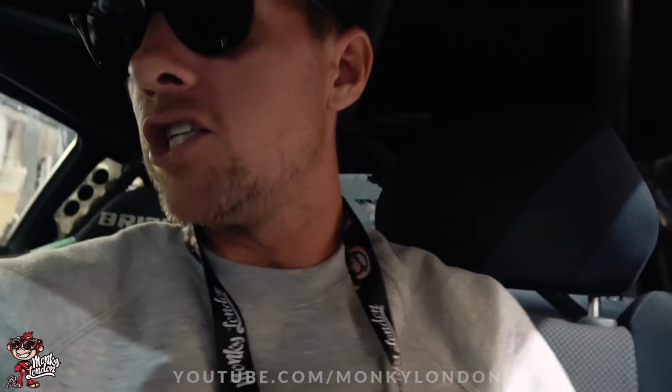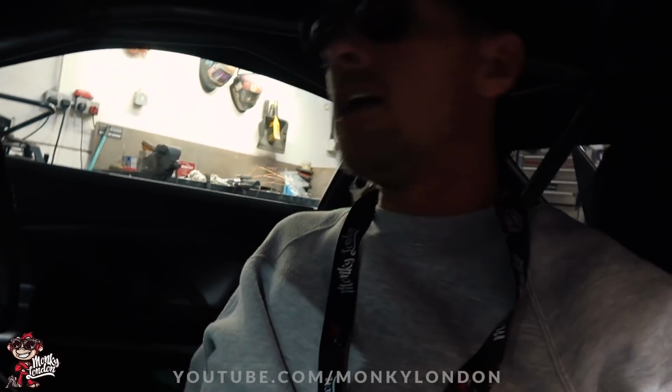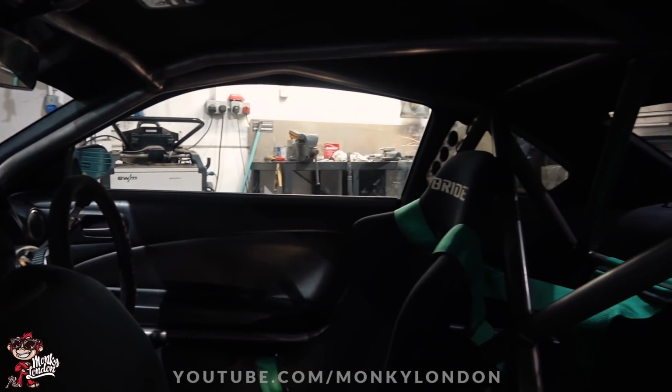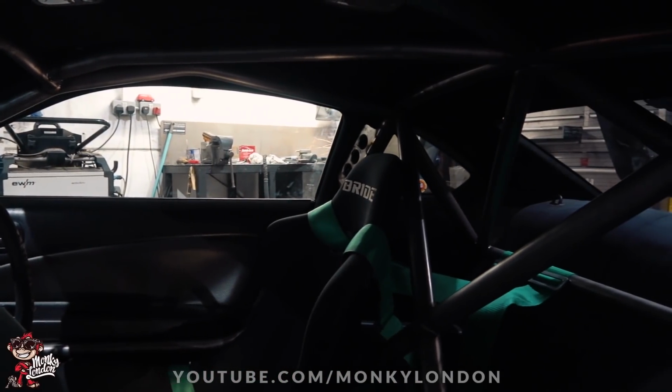What a mental cage. You guys are probably looking at it and thinking, yeah, it looks like a nice bit of fabrication, but the amount of work to get this cage in here, TIG welded, whilst also retaining the interior is a massive ask. The guys have really surpassed expectations. Nice little accents as well, if I quickly show you. Look at all these TIG welds, man. Definitely puts my Caterpillar welding to shame.